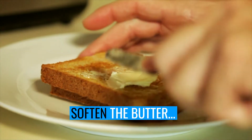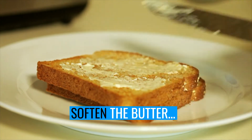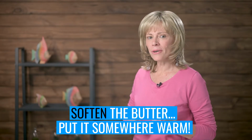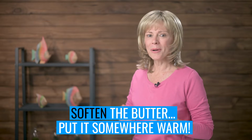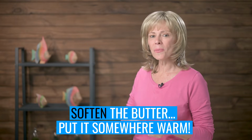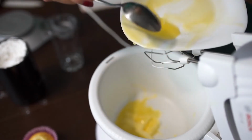For example, you might soften the butter before spreading it on bread. And a way to soften the butter is to take the butter out of the fridge and put it somewhere warm. This will soften the butter and make it easy to spread on bread or cut into pieces or use when cooking. And we can soften the way we speak.